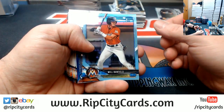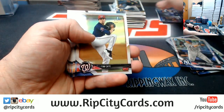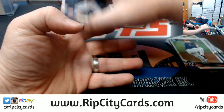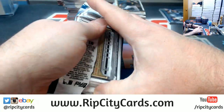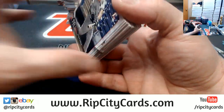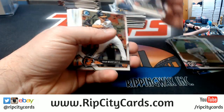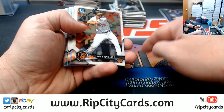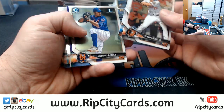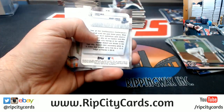A Wilt Banfield to a 402 for the Marlins. Scotty, yes. Oh, well, speak of the devil. I think there's one ending tonight for tomorrow, but. Rivas to 250.